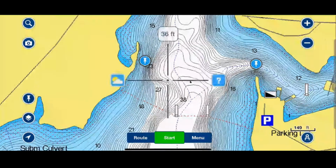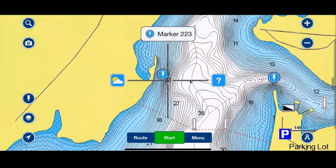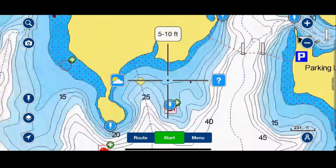I think what happens is this creek bed actually shoots off this way and swings pretty hard and hits right in here. And that's why you're seeing that major break right there. So this could be a really good spot right in here because you've got a good break and you've got a creek bed close by.